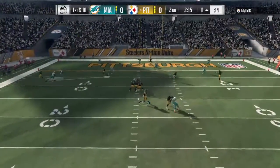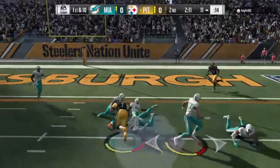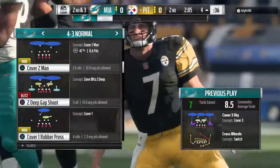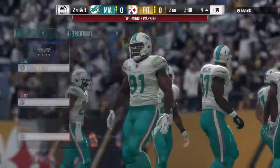Throwing now, Roethlisberger on first down. Escaping the pressure right. And the stop will come inside the 5 at the 4. Nice work to get 7 out of that, and it's second down. And here comes play number 6 on this drive.